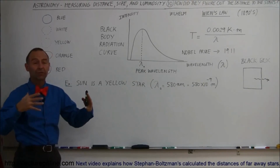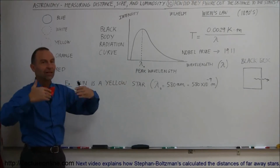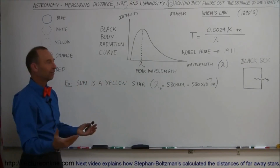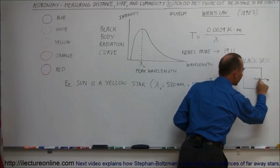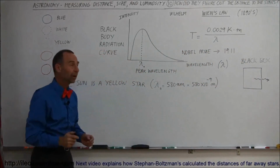It's because the radiation coming from the sun is solely from the sun and not from scattering any light from any other source. The sun is, of course, so bright that there's no other light that can be reflected off the sun or scattered off the sun. So the radiation from the sun is purely from the source, just like the radiation from a black body is purely coming from inside the box and not from any light being scattered or reflected from anywhere else.